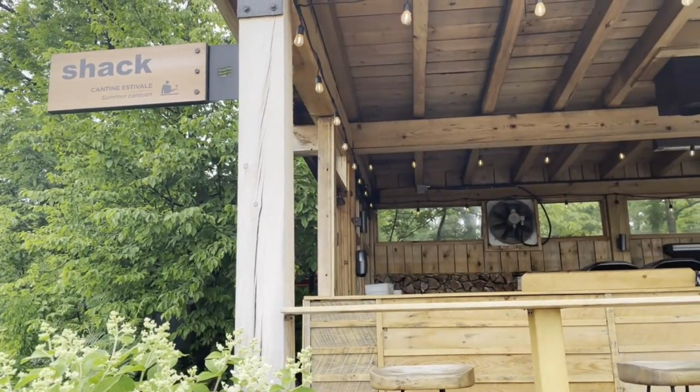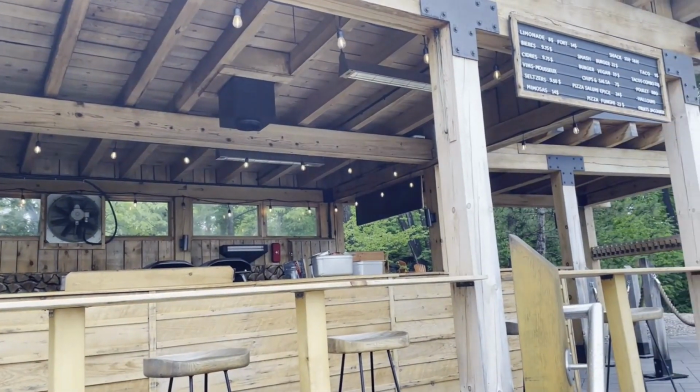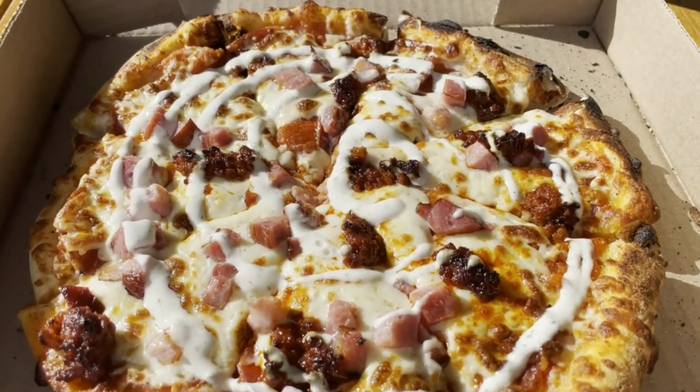For those seeking a casual bite by the infinity pool, Beer Garden and Shack is a must visit. We particularly enjoyed the vegan burgers and the spicy salami pizza, just the right snacks for our journey home.